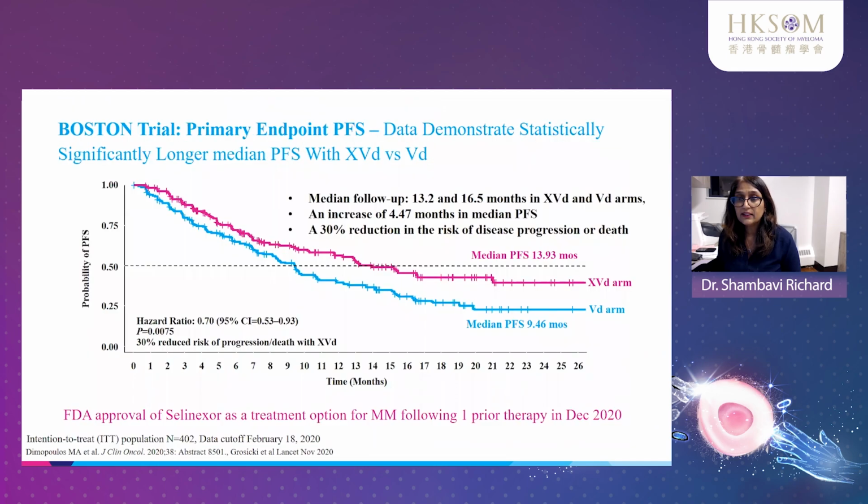Primary endpoint was met at a median follow-up of 13.2 months for XVD and 16.5 months for the VD arm. The median progression-free survival was significantly longer for XVD at 13.93 months versus 9.46 months for VD, representing an increase of about 4.47 months in the median PFS. Hazard ratio was 0.7, so there was a 30% reduction in the risk of disease progression or death. The study led to the FDA approval of selinexor as a treatment option for multiple myeloma following 1 prior therapy in December of 2020.